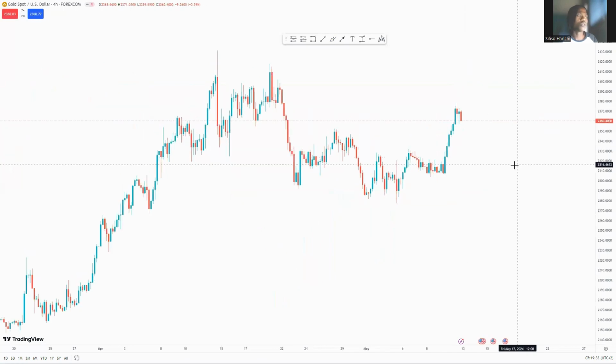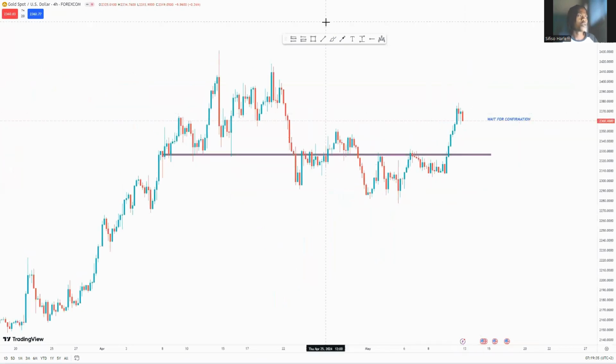Second page, gold. So gold, I'm also waiting for confirmation, because you guys know that this is our support that turned into resistance, right? And now we're possibly holding this zone as our support.